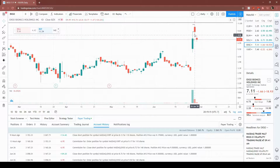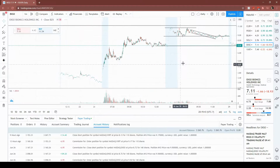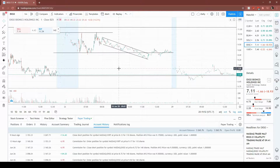And as you can see, it's red right here, but that just means it closed the day below where it started. I was actually shorting the second day it was running because it did look like it had a momentum shift, and it looked like it was done running. And that's why you see red. It spiked up, and then it fell down. It faded. But this is the play I'm looking towards.